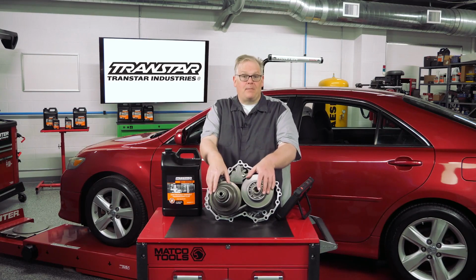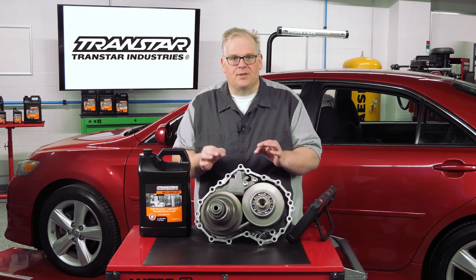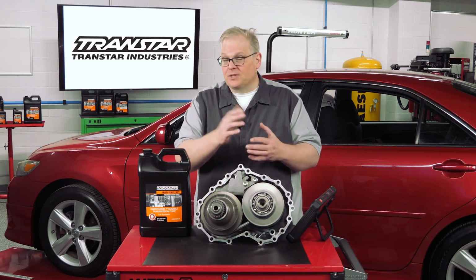Second, the fluid has to have high shear stability due to the high pressure requirements to operate the pump and variators. Third, the fluid must protect the friction materials of the forward and reverse clutches, along with the start clutch if it's equipped that way. Due to different CVT transmission designs, there are many different formulations of fluid.